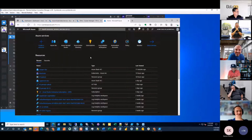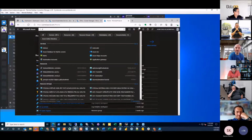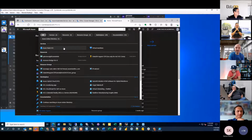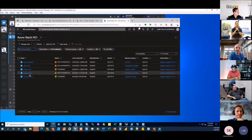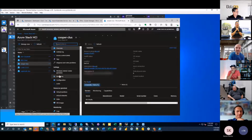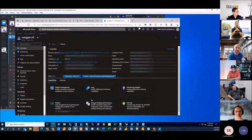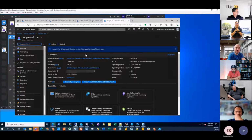And from an Azure perspective, let's see here. I can do Azure Stack HCI, and then this is the cluster resource. So it's single node. It's connected to Azure Arc, and yeah. Wow, real. So, yeah, it's real, all this stuff.